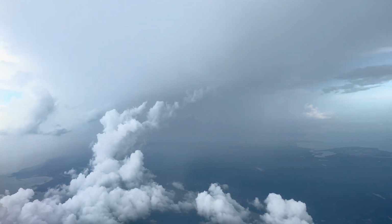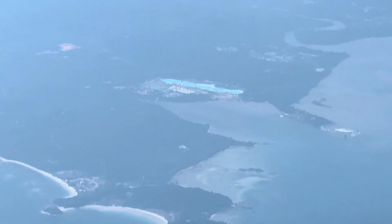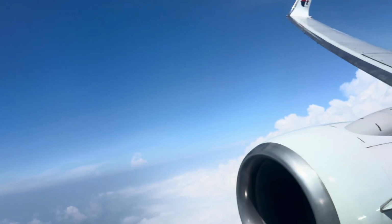The seat's good for a short flight, with the faster charging USB ports being nice. But as I've said in the past, it's not the most comfortable, so I wouldn't love it for a longer flight, but for this it's fine.